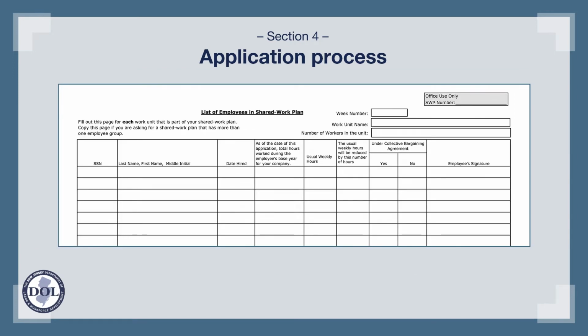You're almost there, but not quite yet. Don't forget to fill out the list of employees you've selected for shared work. When filling out this form, leave the week number blank, give a name to the work unit, and fill in how many employees are in the group. Each employee must be individually listed, with date of hire, total hours worked in the first 4 of the last 5 quarters, usual weekly hours, the amount from which you will take the deduction, the amount of the weekly hourly deduction, union status, and employee signature.